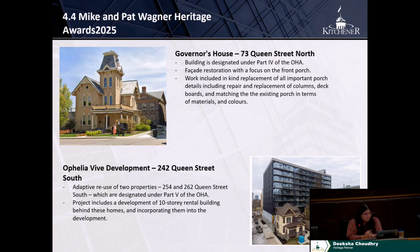The fourth project was an adaptive reuse project on Queen Street. The Ophelia Vibe development included the construction of a 10-story rental unit building behind 2 homes that were designated under Part 5 of the Ontario Heritage Act. These properties were adaptively reused in the project, and they were included within the new 10-story development.